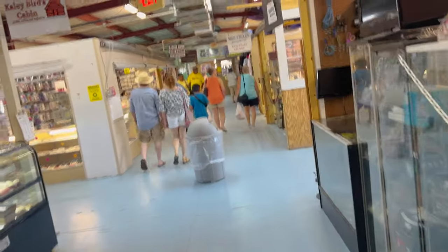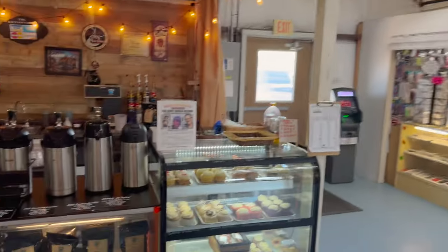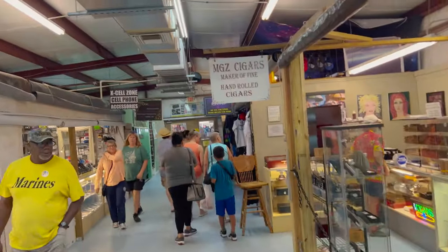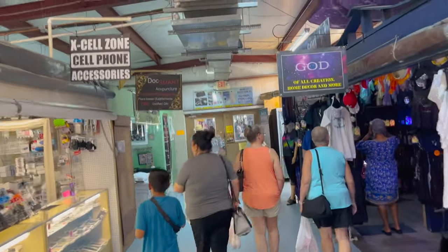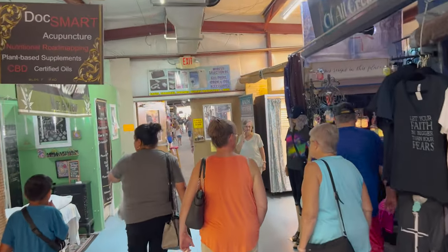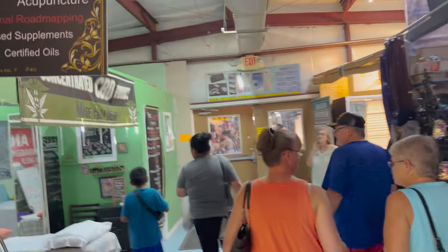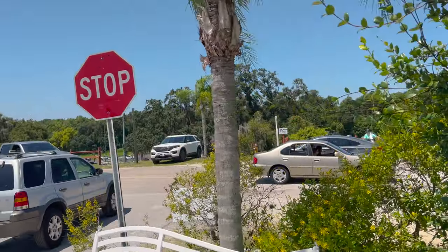Oh, look at this. Video games. Yeah, this is comfortable. There's coffee. Look at Kaylee Bird's Cabin. Coffee. I think when you go out these big doors, oh, there's some cigars. When you go out these big doors, that's when the AC cuts off and it's more of the outdoor vendors. So I think we'll turn around and go back out the front and start looking at the vendors outside. We are back outside the front entrance.